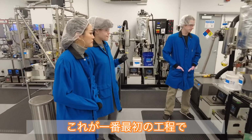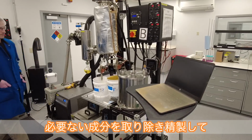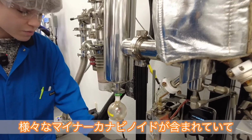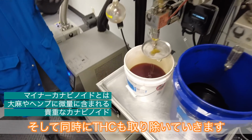This is the very beginning of our process where we're purifying here through removing compounds we don't want to increase the potency, CBD, as well as many other minor cannabinoids. And we also need to remove the THC here.